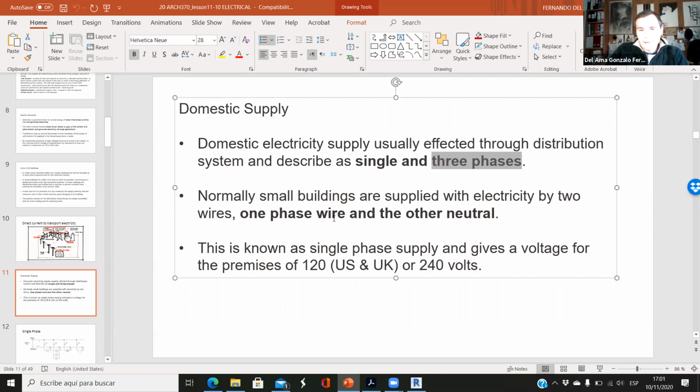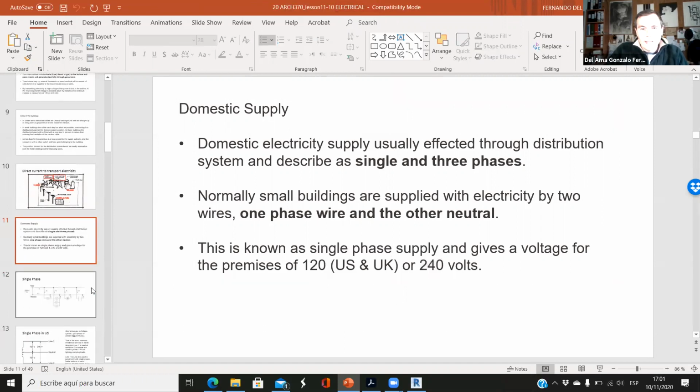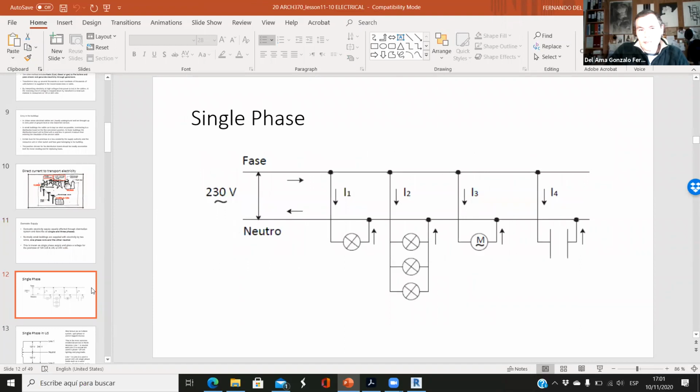And then, these are the usual voltages that we have. It can be either 120 or 240. It can be 220, 230, 240. It depends on the country, or it depends on the device itself. But this is the difference: 120 and 240, or 110 and 220, something like that. And this is how a single phase system works. We have the phase, we have the neutral, and we have tension between them. It can be 230 to 240 in Europe, or it can be 110, 120 in the United States.